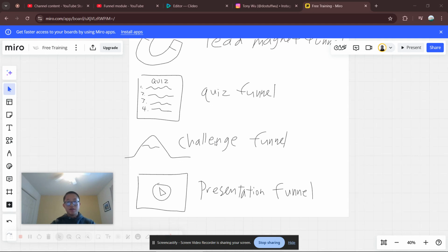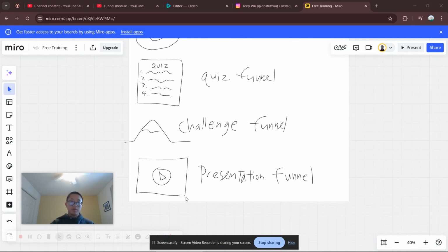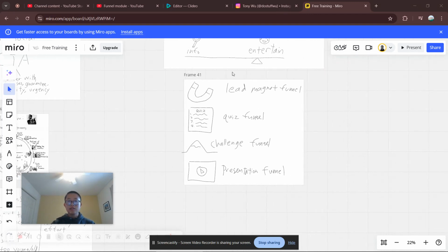And the final kind of funnel is the presentation funnel. The presentation funnel is something you want to use to sell more higher end products. Maybe it's a bunch of VSLs on a sales letter. They watch the VSL, they go to the next page, another VSL, another VSL, another VSL. It's a bit longer. Or this could include hopping on sales calls and talking with someone one-on-one. Or it could be maybe you invite them out to, let's say, a physical location and you're on stage talking. That's another type of presentation funnel. And these are the four main categories of funnels, and most funnels will fall under these categories.